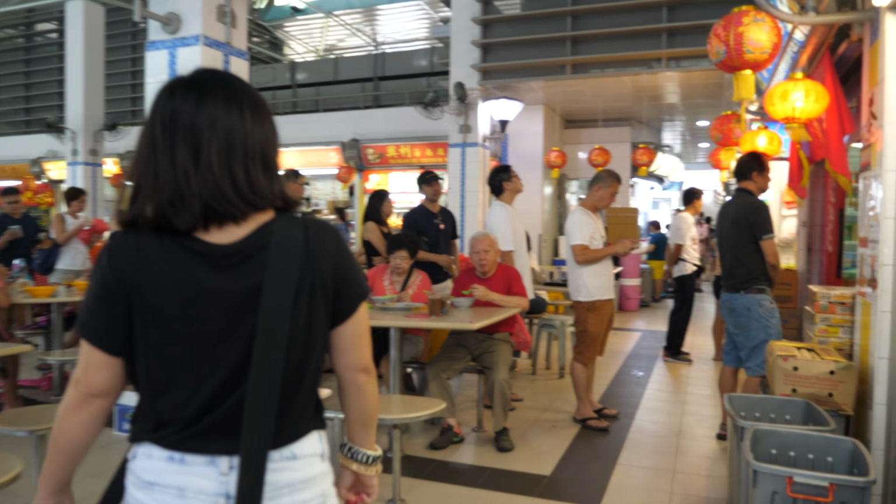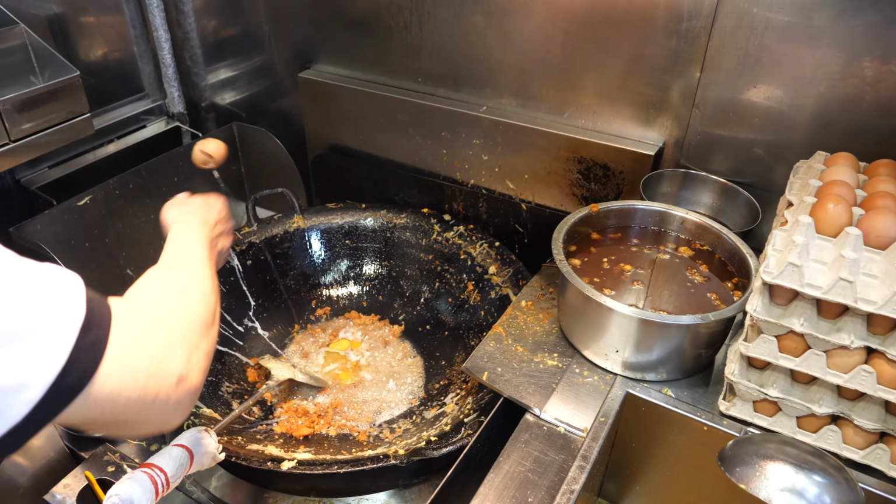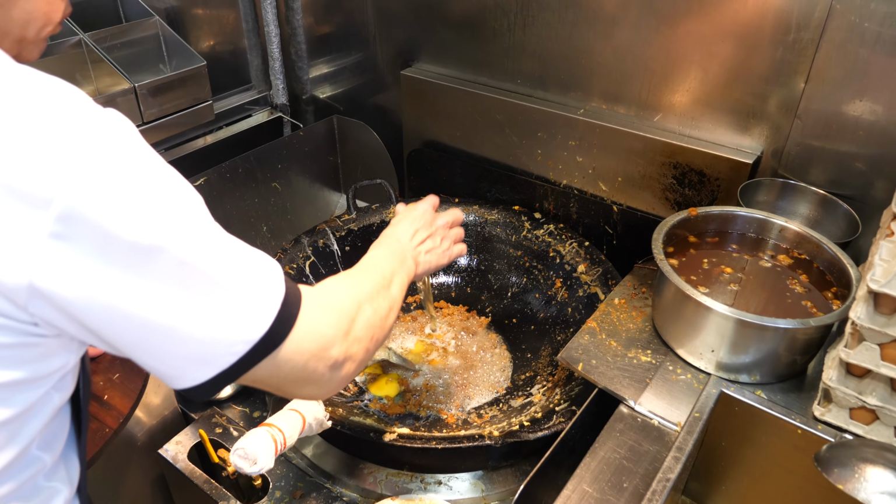First snack is one of my favourite dishes to eat in Singapore. It's the ultimate comfort food. It's fried prawn Hokkien mee. Oh yeah.